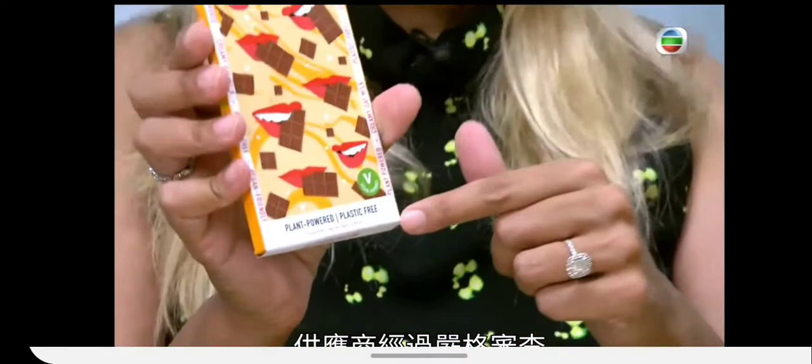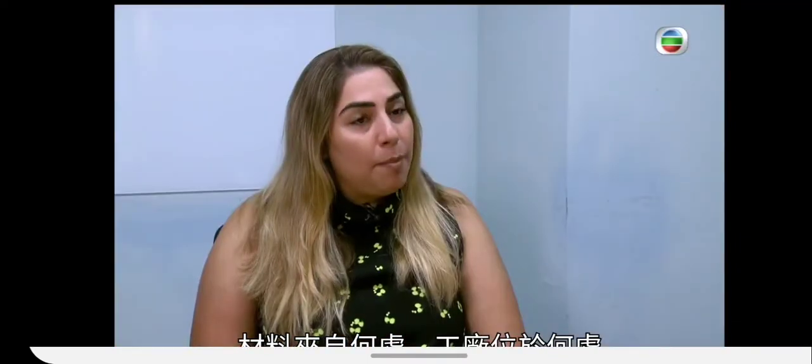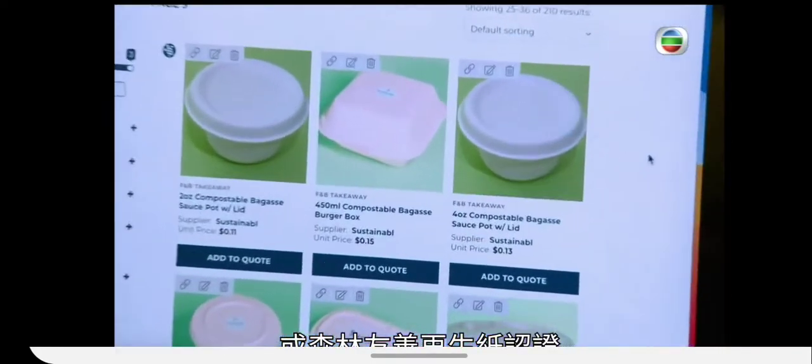Suppliers are stringently vetted. Where are the materials sourced from? Where is their factory located? Are they certified, for example, certified home compostable or certified FSC recycled paper?